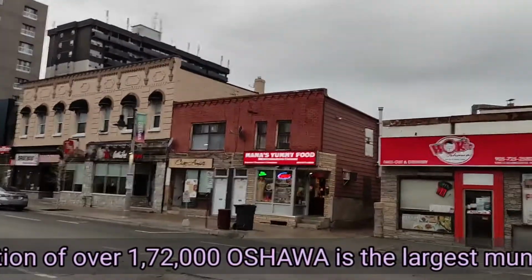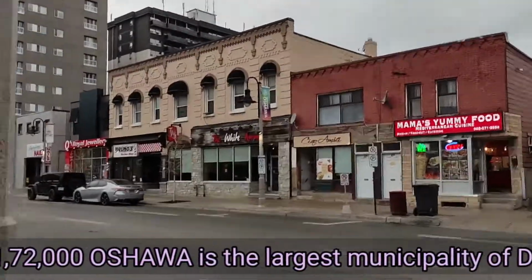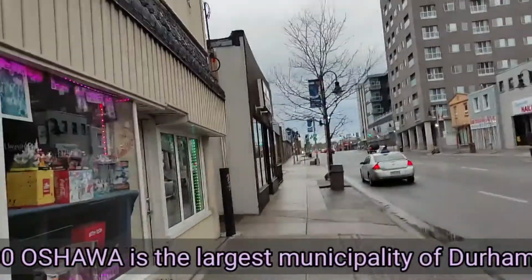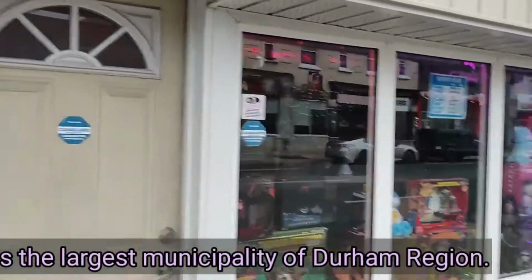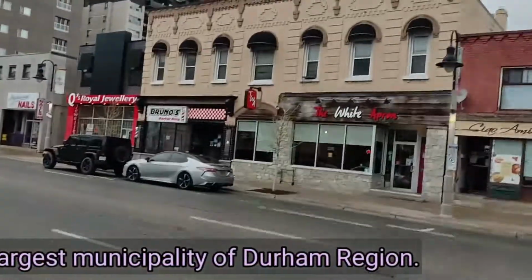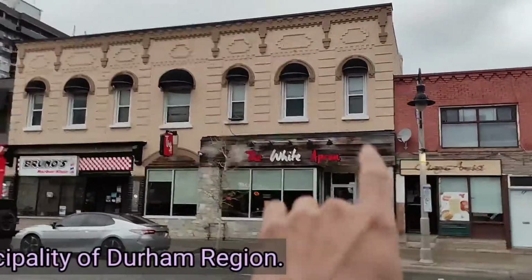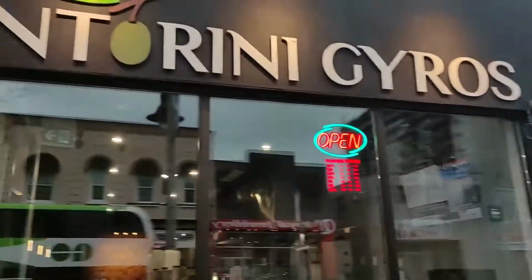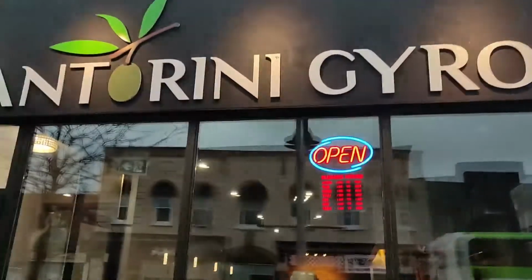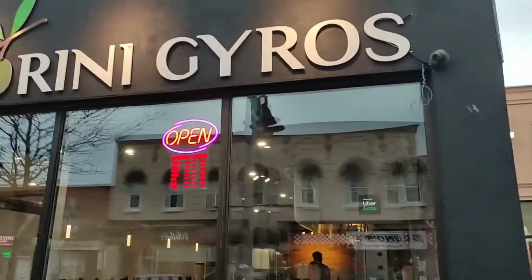Mama's yummy food. Little cute small buildings with small doors, you see. That's pretty great. That's a racy store, the white apron, I don't know why. Santorini Gyros, okay, the way I read it is Santoshi.